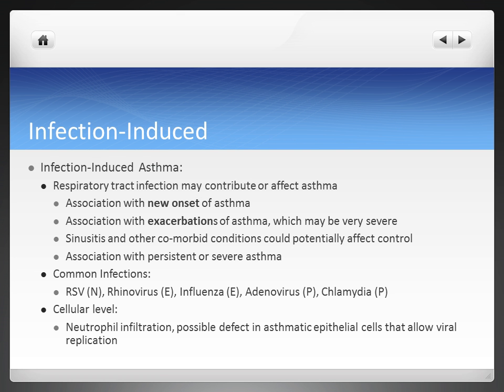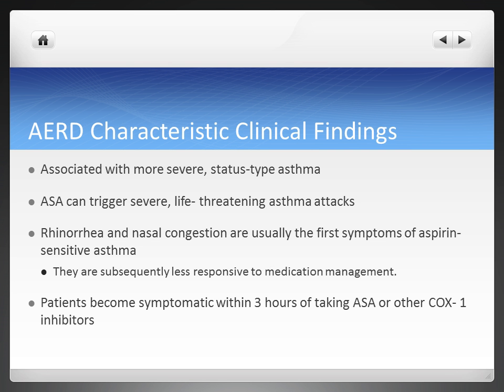Okay, infection-induced asthma, or actually we'll go back here. Asthma-exacerbated respiratory disease. This is one that's, again, more severe. Aspirin can trigger life-threatening things.